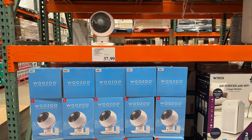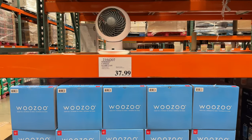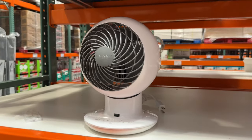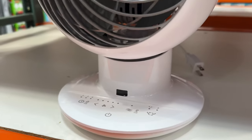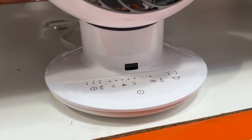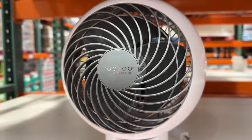Making a return again are these super popular Wuzu fans for $38. They have a slightly updated design from last year's model, but all the features are the same. A multi-oscillating function, 5 fan speeds, and an auto-off timer, all in a super small, compact, and stylish design.